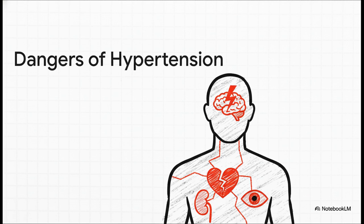And there's a really chilling reason for that. It usually has zero obvious symptoms while it's silently damaging your arteries day in and day out. Over time, that constant strain can lead to some of the most serious health problems you can imagine. Heart attacks, strokes, kidney failure, you name it. It's a problem that affects your entire system.